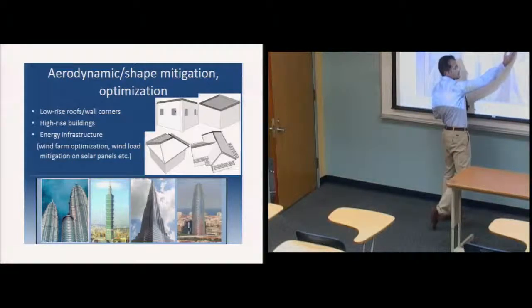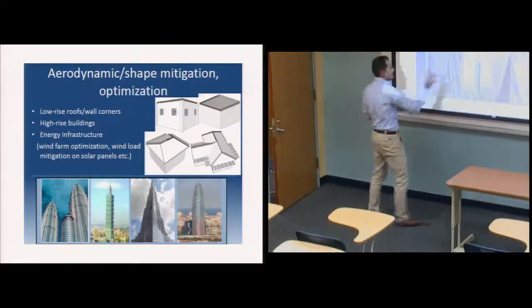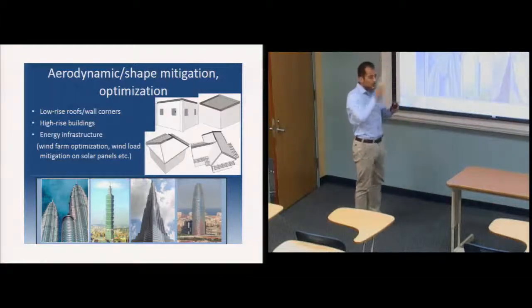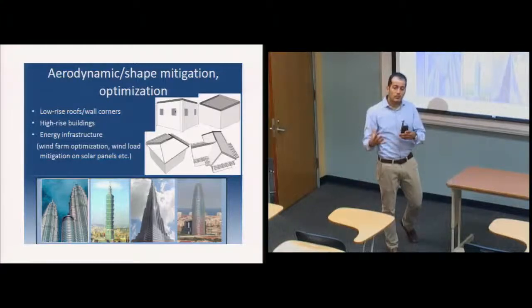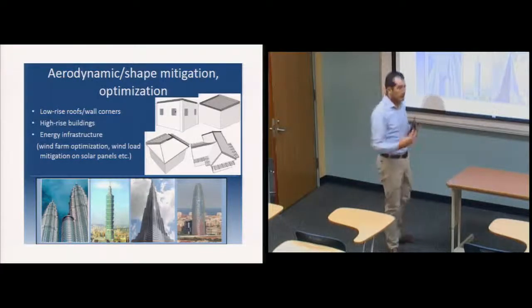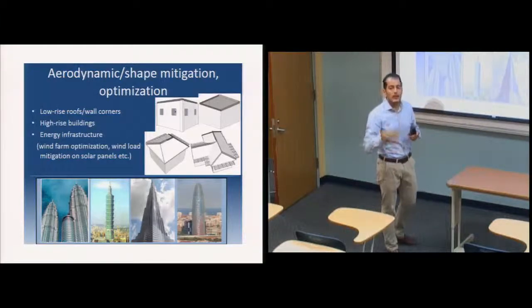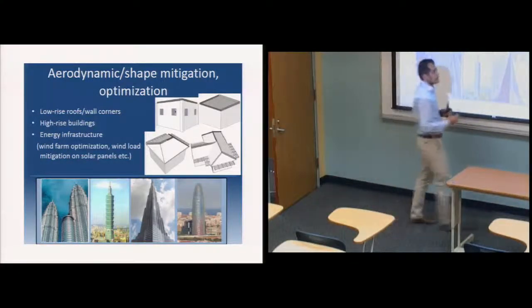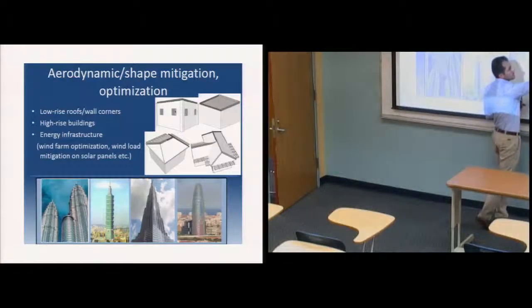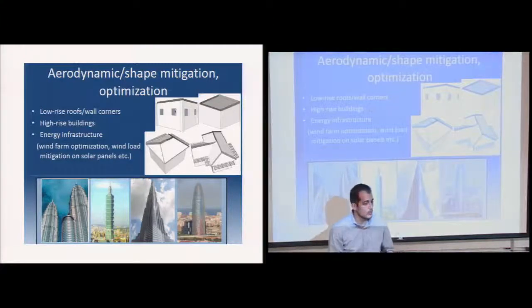These are some examples of residential structures, low-rise buildings, and we have also those very specific structures, the super tall buildings that we see around the world right now. We can add certain components to reduce the load. For example, we know that the roof experiences very high suctions. We have seen a lot of damage on the roof of a residential structure. We can come up with certain architectural features that we can add in order to reduce this load.